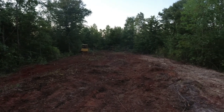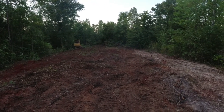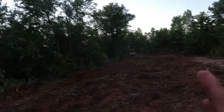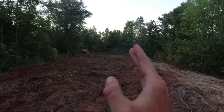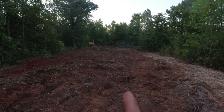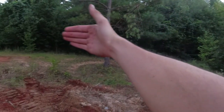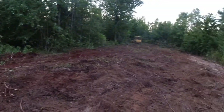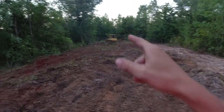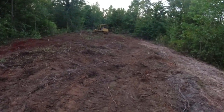But it's looking pretty good overall, and I think we have a big enough spot now where we could probably put a shop in here pretty easy. Like my shop, I'm going to have two roll-up doors, and I want to be able to drive straight through it and come out the turnaround and come back on this road. That's my plan. But that may not happen because of the dip running off that way, but it might still happen. We'll just have to see. But we do have a good spot cleared off here.